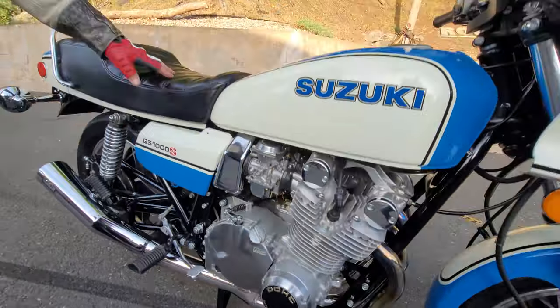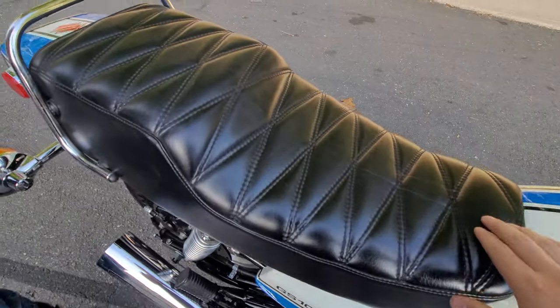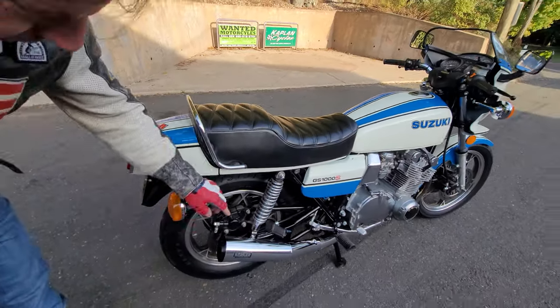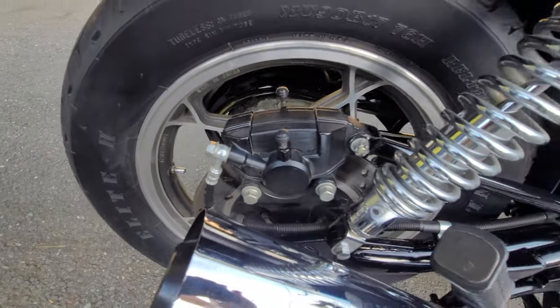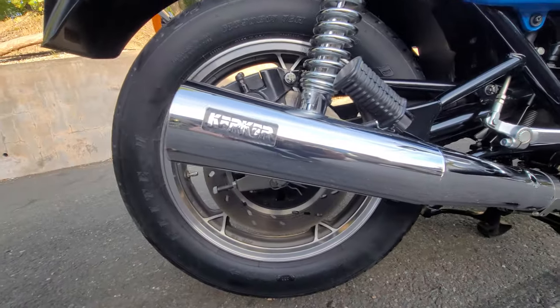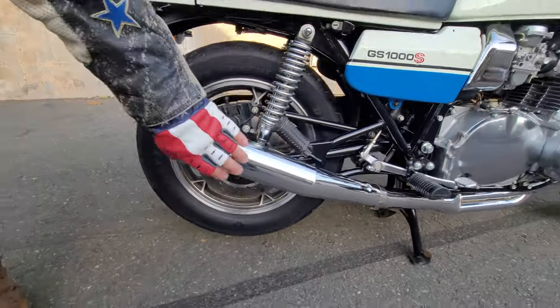The original factory saddle is in phenomenal condition, which is unheard of for any 42-year-old bike. The original grab rail's intact. The turn signal is beautiful. Look at the condition of the rear caliper and rotor. It's beautiful. The original factory shocks, impeccable. The Kerker 401 period-correct modification is in outstanding condition. There's no scratches on the side. It's never been bottomed out.